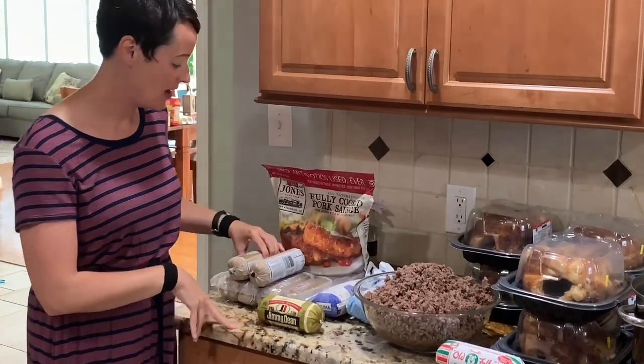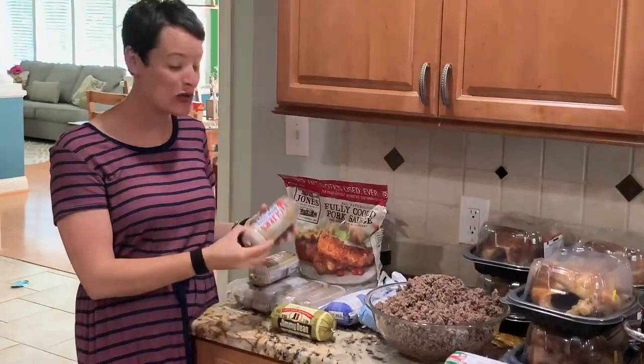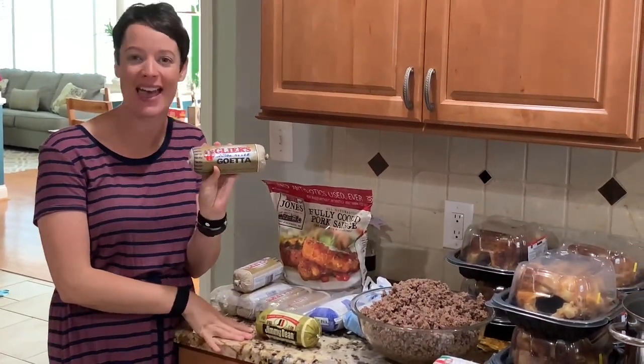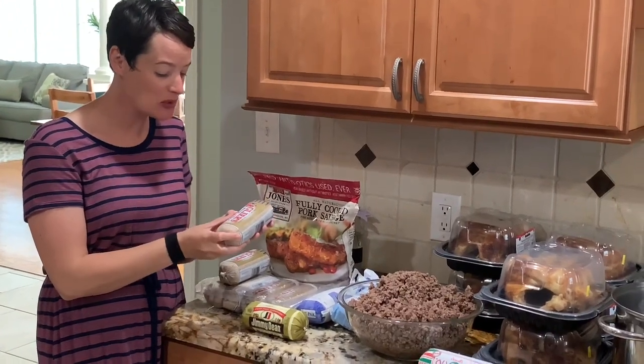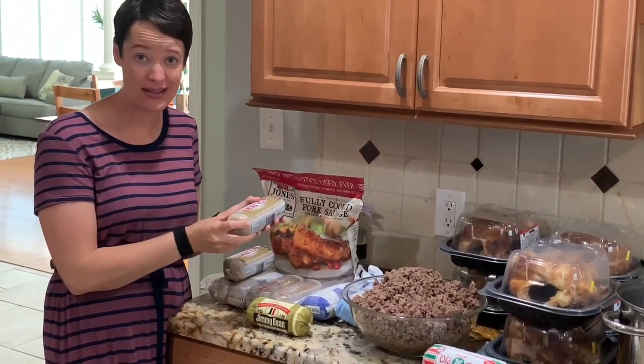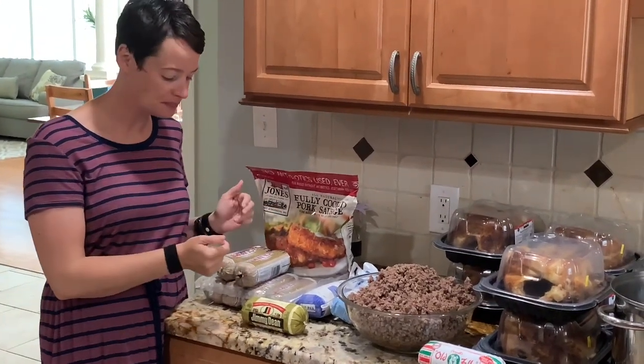So I have 6 rolls of Gouda. So anyone who's from the Cincinnati area knows what Gouda is, and we love Gouda. My family loves Gouda. I got 6 rolls for about $15 from Costco. So I'll freeze those and then just pull those out as I need them.